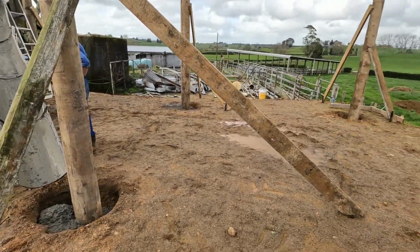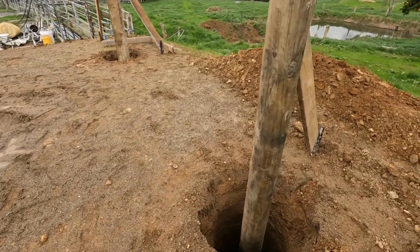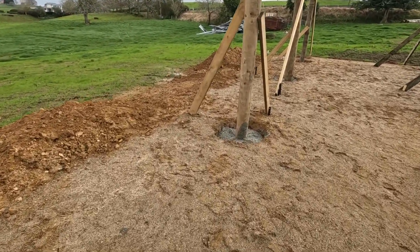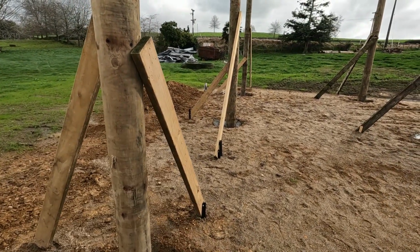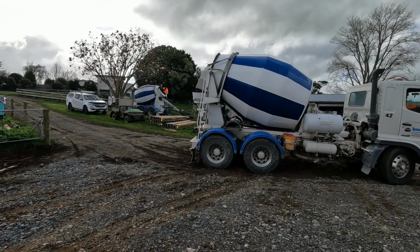Just got to put a little bit more in there, and then it's just these 2 poles. But what we might do is just get the wheelbarrow and maybe just fill these up just a little bit more. So see that one, you get another wheelbarrow load around there, probably a lot of these ones down the back. Perfect timing.